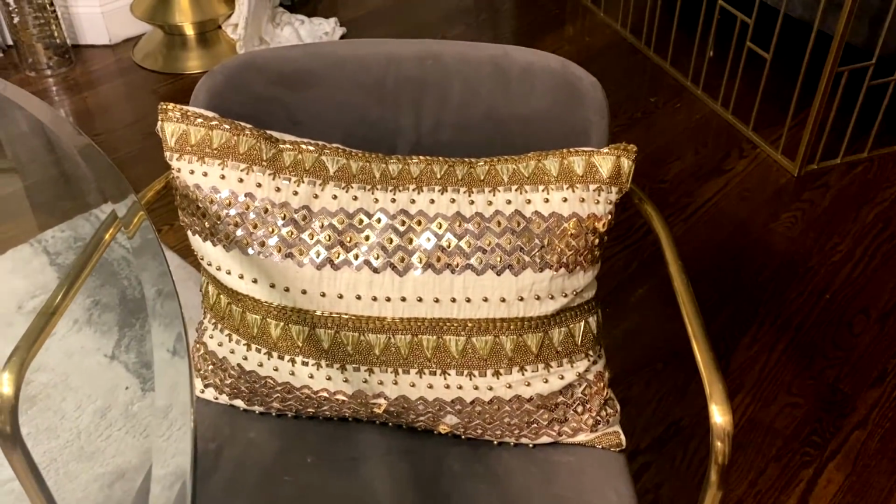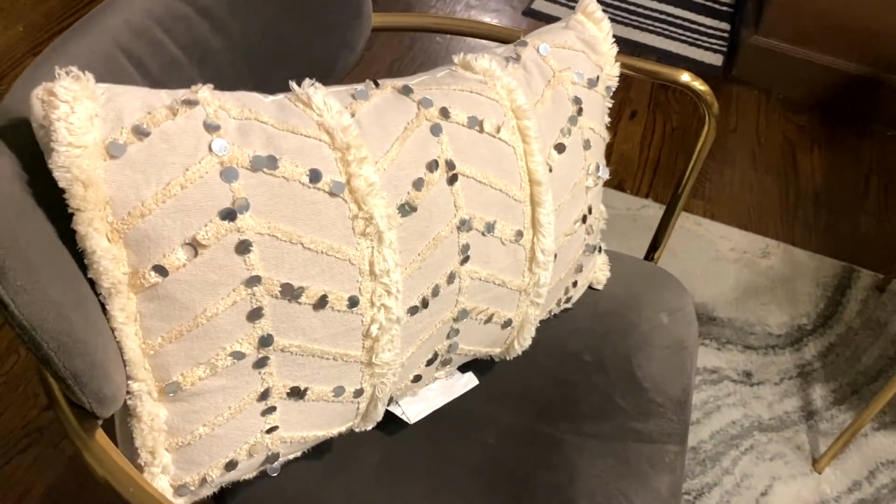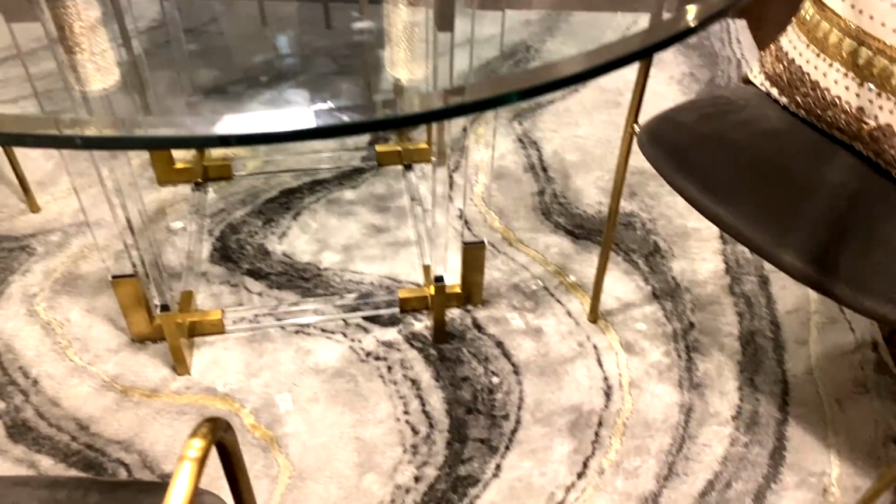This pillow is from Macy's Backstage. This one is from Target. I bought these a long time ago, actually. They are from Target. They are really cute. And I know I'm gonna get questions about the table. It is from Wayfair and Amazon.